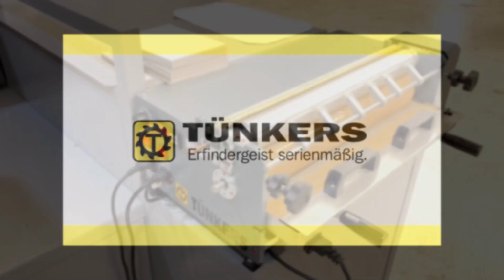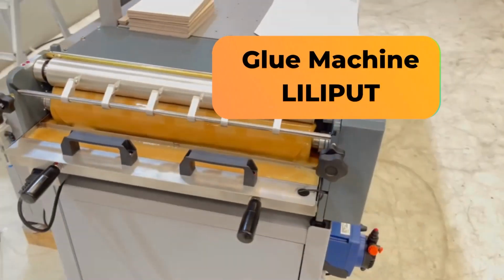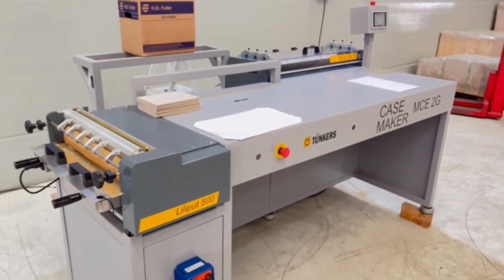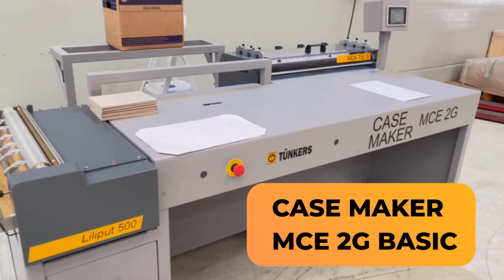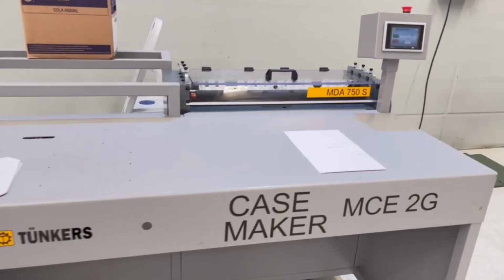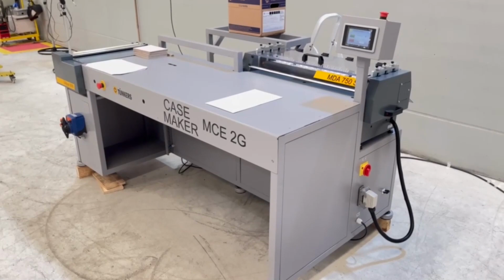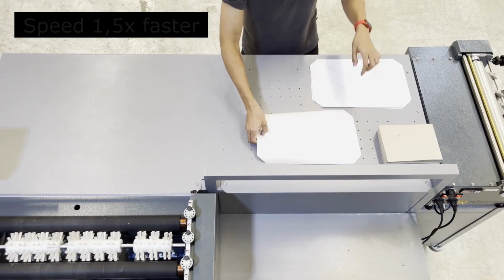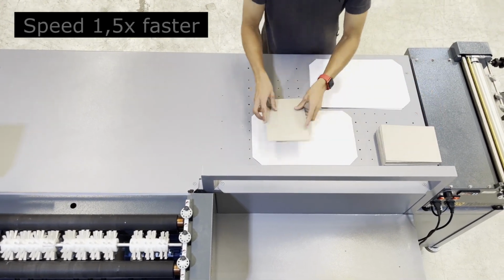I like it. And what about contender number 2? That would be the MCE 2G, the more high-tech sibling. This one is semi-automatic. It's got an automatic cardboard feeder, higher speed, and can even handle simultaneous pressing and folding. So the MCE 2G is all about efficiency and speed, while the MCE 5x1 is more about precision and control.